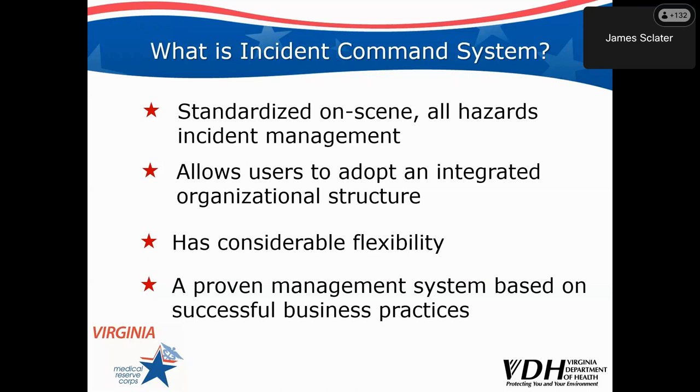One of the things I use incident management for is Thanksgiving and Christmas. When we plan Thanksgiving or Christmas, everybody has a role and we implement it that way. The incident command system has also been a proven management system based on successful business practices. It's used in a lot of different roles, not just emergency management. I have a friend with a wedding business who uses incident command structure to run weddings, because it's a delegation of roles and everybody knows what they're doing, how they're doing it, and who they're reporting to.